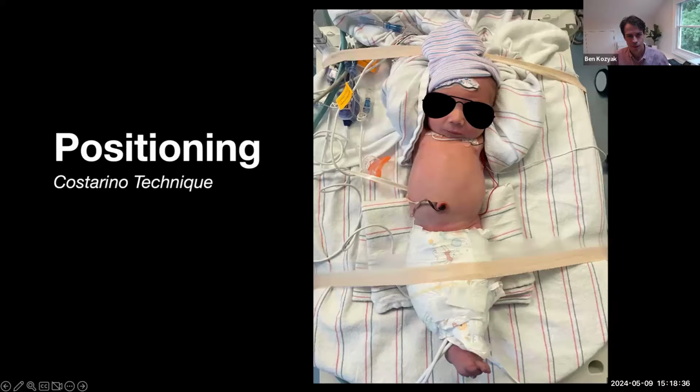So he's taught me a lot about placing umbilical, arterial, and venous catheters. And this sort of diaper papoose restraint is his creation, but it really works amazingly well. The babies chill out. They kind of like the gentle restraint, and they let you do what you need to do on the belly button without getting in the way.